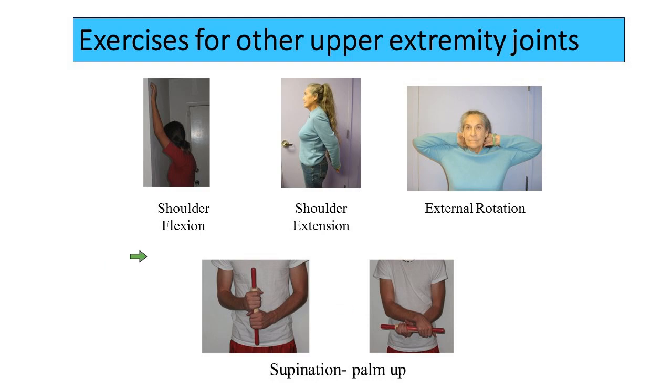And then we also have other upper extremity joints, because your hand has to go somewhere. The rest of the joints are what puts it in the position to be able to use. So these show some exercises for the shoulder joints. The one on the top left there is for shoulder flexion, which is like bringing your arm up over your head. So what she did is she walked her fingers up a wall, and then she can lean into the wall.